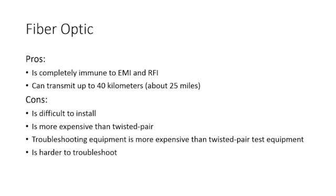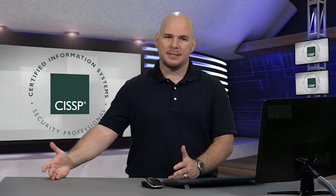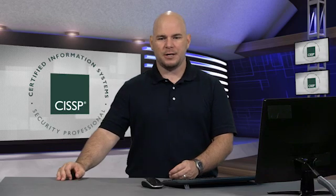It's more expensive than twisted pair, probably more expensive than coax as well. Troubleshooting equipment for fiber optics is going to be more expensive, right? It's specialized equipment, so you have to spend more money for this equipment. And it could be harder to troubleshoot. You may not be able to identify where the break is, right? Because it breaks easier than twisted pair. Twisted pair is copper, so I'd have to sit there for a while and bend it and bend it and really put some stress on it before that copper is ever going to break.